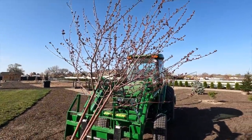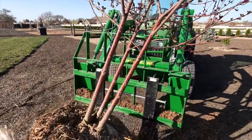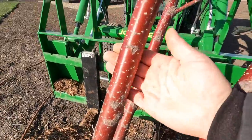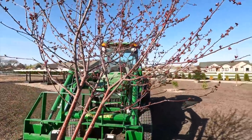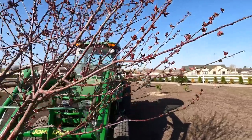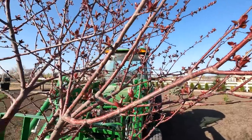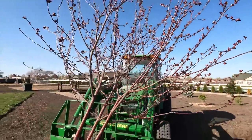Prairie Fire crabapple, tri-trunk. The one in the back has got four trunks actually. Gorgeous winter color, look at that. And winter structure, honestly. I mean, beautiful globe on these. Maybe it would have been better had we got them in the ground a tiny bit sooner before they started to leaf, but I don't think it's gonna make much of a difference.